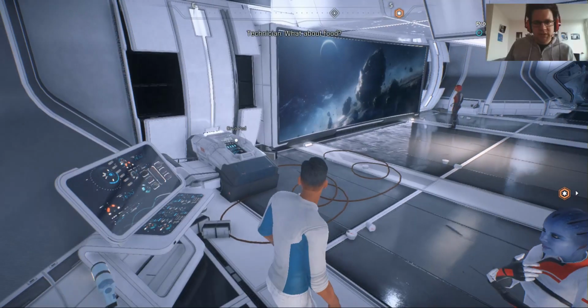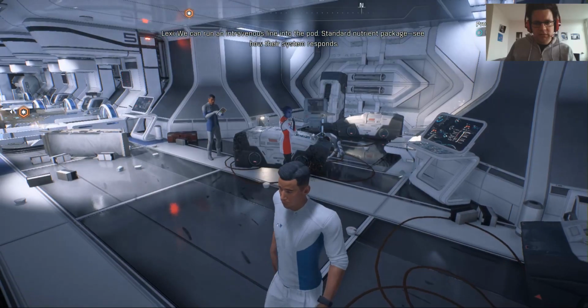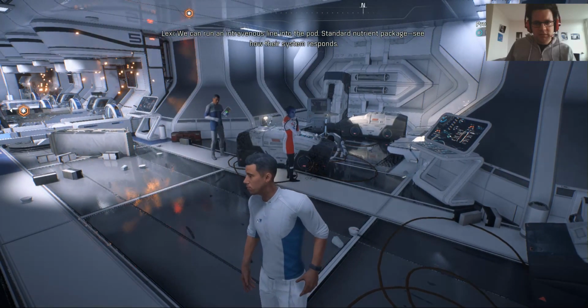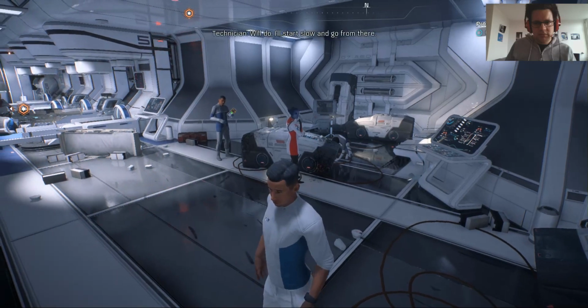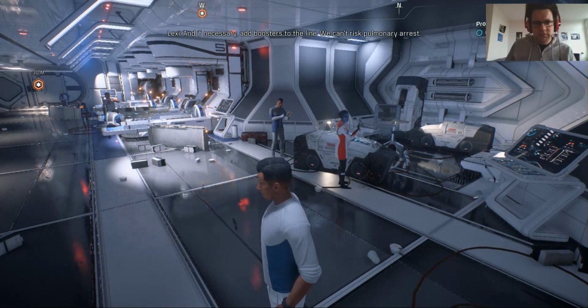Okay. What about food? We can run an intravenous line into the pod. Standard nutrient package. See how their system responds. Will do. I'll start slow and go from there. And if necessary, add boosters to the line. We can't risk pulmonary arrest.